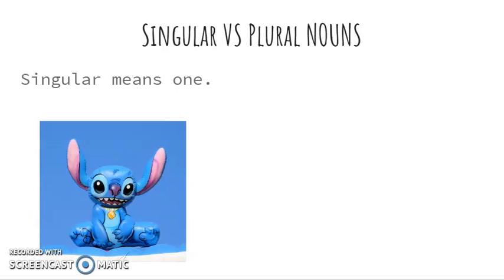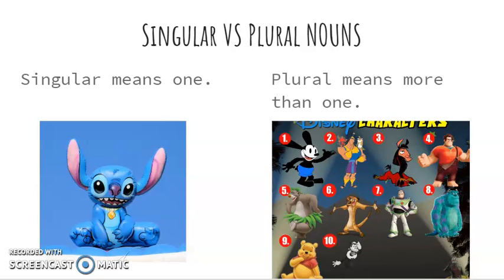And our last review is singular versus plural nouns. A singular means one. So one person, one place, one thing, etc. And then we have plural. Plural nouns, it's more than one.